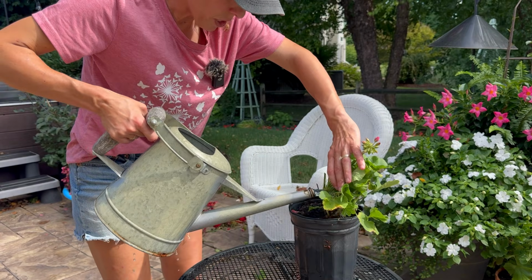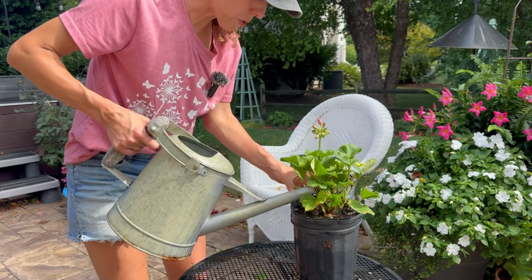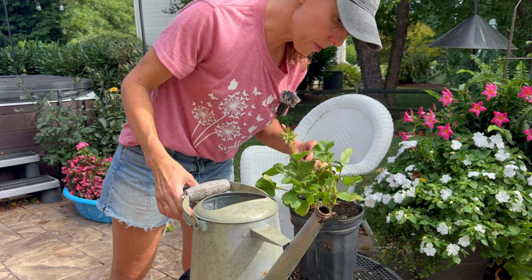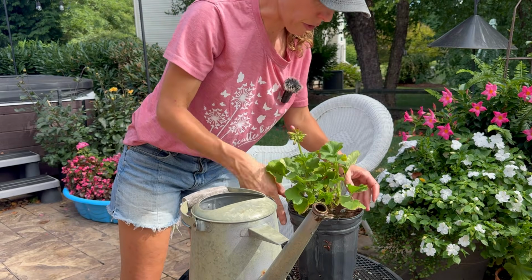I do fear my geraniums might have gotten a little too much water by soaking in that pool, since it was so full from the rain. Sometimes they don't love too much water, but hopefully they can recover pretty good.